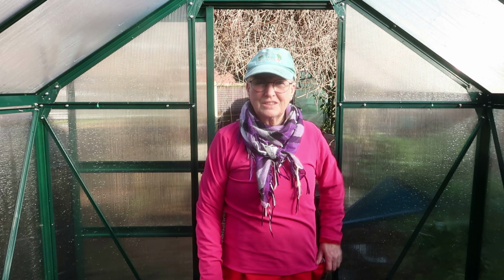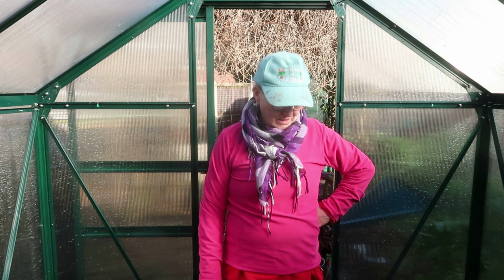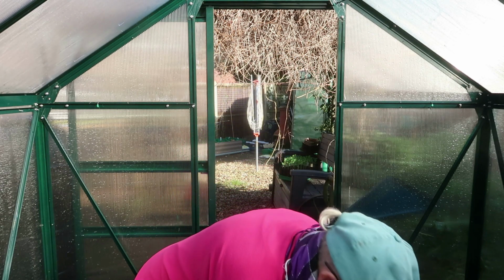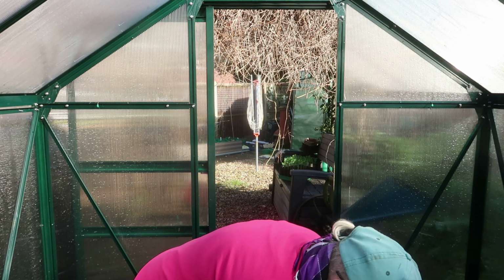Morning. What day is it today? Thursday. It's Thursday the 15th of February, and the sun's come out. It's been so wet these last few days, and it's going to be really wet overnight, and we're going away for a few days. So I've come into the greenhouse to look at my broad beans.